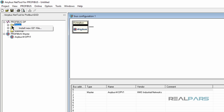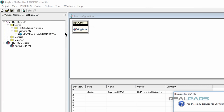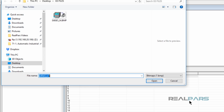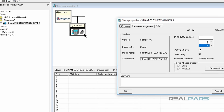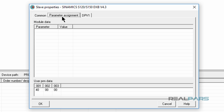Under the Profibus DP, right-click over the drives and select Install New GSD File. Browse to the location where your file is located. After you find it, double-click on the GSD file. If your file contains any picture, in the opening window, click on Yes and add the picture to the software by double-clicking on it. Select the Synamics S120 S150 and drag and drop it to the configuration. When we double-click on the icon, the property window for the slave device will become available, and we will primarily set the slave address to 3. Under Parameter Assignment tab, we will be using the hex values of 400000. I will verify the Slave Properties window by pressing OK.